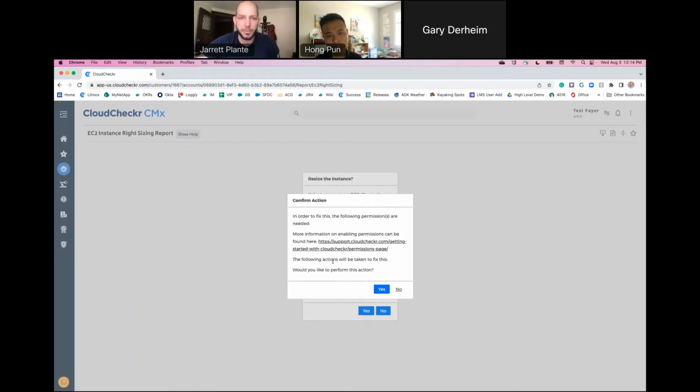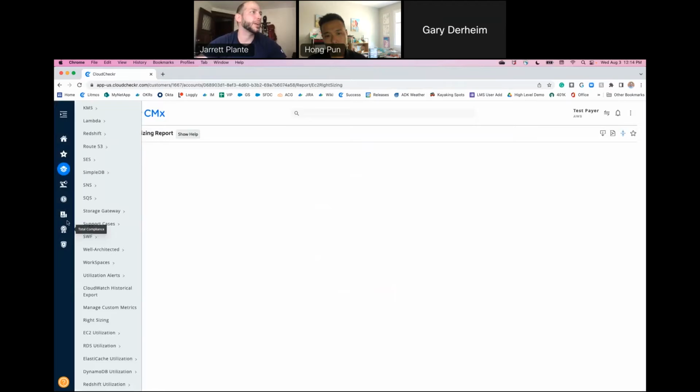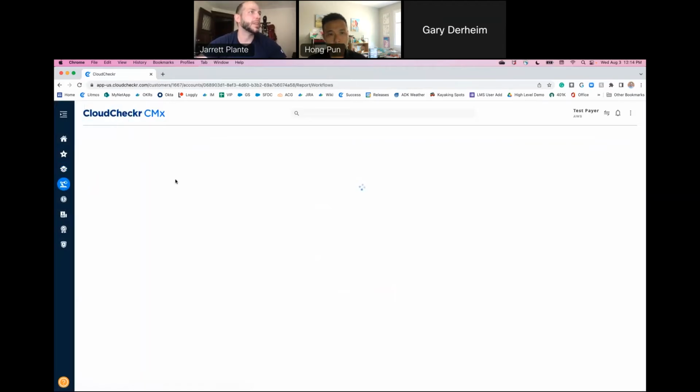We're going to be adding some permissions around being able to describe instances, stop instances, modify instances, start instances. So there's a lot of different frameworks that need to be put in place before this even can happen. But again, it's going to be looked at by an admin, so it doesn't just happen all of a sudden. And actually, we're going to look at that really quickly, just what that looks like.